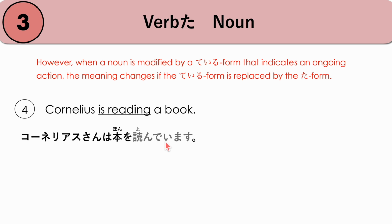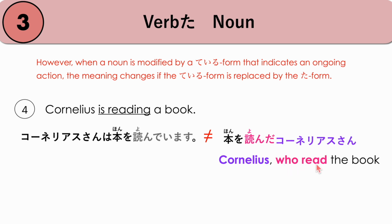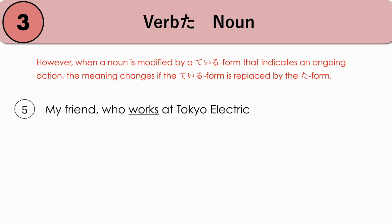However, this does not equal to if we change it to た form. 本を読んだ. So we change 読んでいます to 読んだ. And the person we are describing is Cornelius. So 本を読んだコニリウスさん. Cornelius who read the book. Here, reading becomes read. So it becomes past tense. So it doesn't mean the same thing. So we cannot use this pattern verb ta noun in this case. So be very careful.